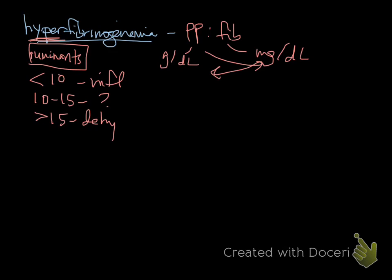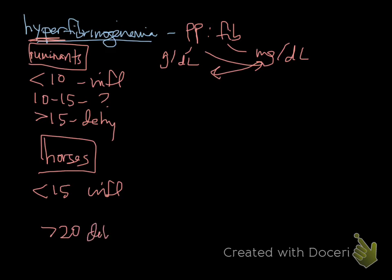Now, other measures like a left shift or an increase in albumin can tell you inflammation and dehydration respectively, and the plasma protein to fibrinogen ratio doesn't rule those out. It doesn't mean that you can't have others. It's just that in the absence of those, this helps you to differentiate. Now, horses have different cutoffs. So in horses, less than 15 is inflammation, greater than 20 is dehydration, and in between, we don't really know.